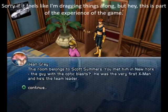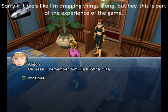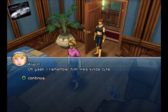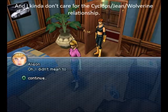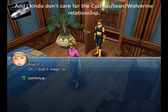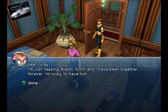This room belongs to Scott Summers. You met him in New York, the guy with the Optic Blasts. He was the very first X-Man, and he's the team leader. Oh yeah, I remember him. He's kinda cute. And he's kinda spoken for. Oh, I didn't mean to. I'm just teasing, Allison. Scott and I have been together forever. I'm lucky to have him.